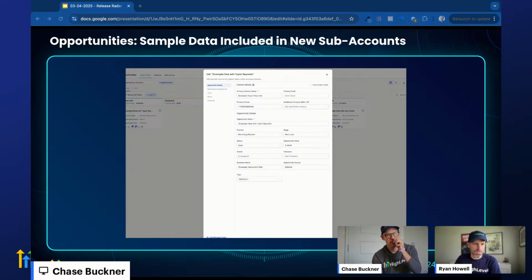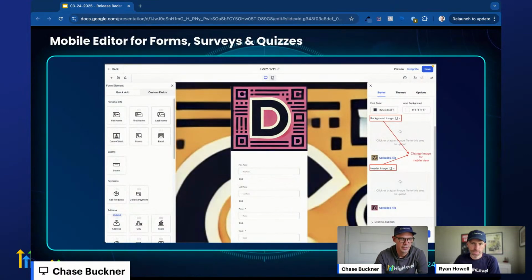Yeah. I think it's super helpful, especially for somebody new to the system to kind of get an idea of, oh, I get it. These are people or these are opportunities and whatnot. So just some dummy data pre-populated in there for you.